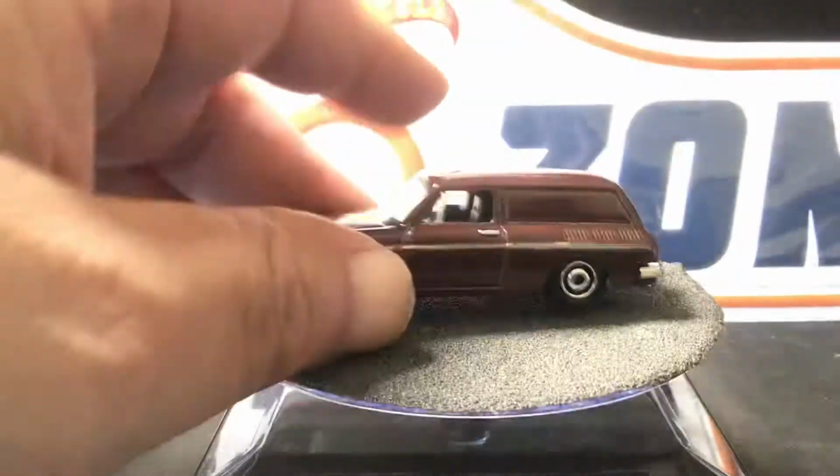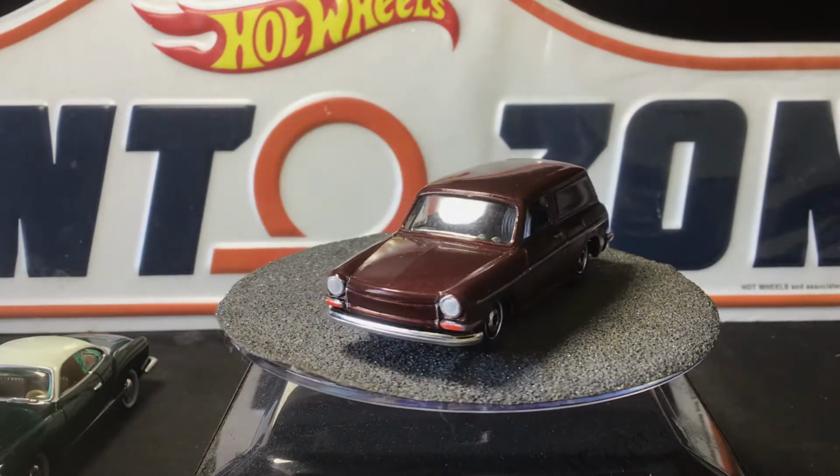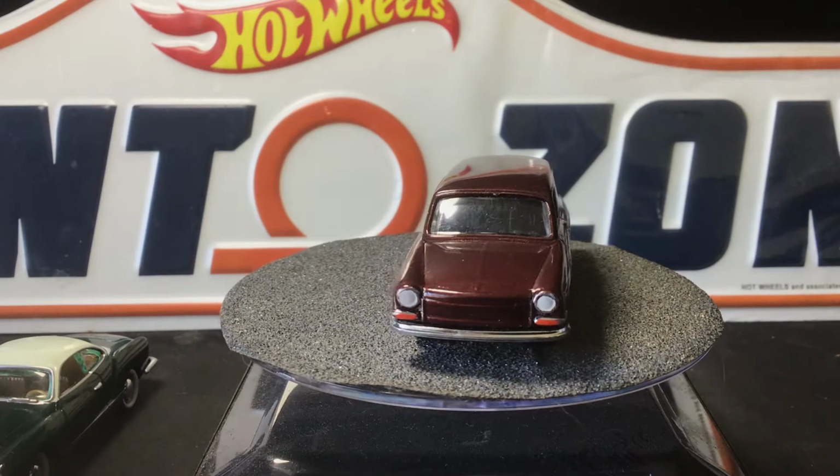Here's one that's simmered down, and it's just a solid brown, black interior. Nice detailed front end.